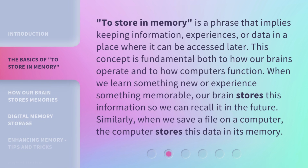To store in memory is a phrase that implies keeping information, experiences, or data in a place where it can be accessed later. This concept is fundamental both to how our brains operate and to how computers function. When we learn something new or experience something memorable, our brain stores this information so we can recall it in the future. Similarly, when we save a file on a computer, the computer stores this data in its memory.